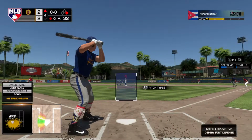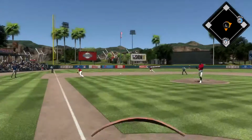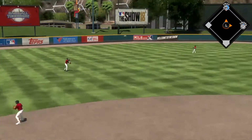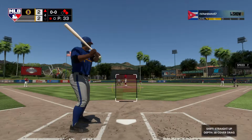Stepping up to the plate, Trevor Bauer. He'll look to bounce back after striking out his last time up. Hit on the ground out to short. And the pitcher's got himself a base hit. Digging in once again.